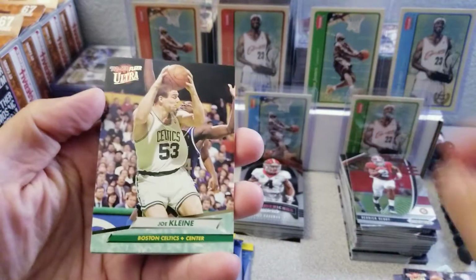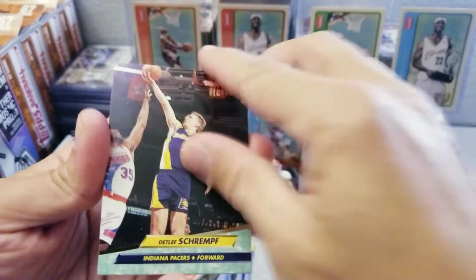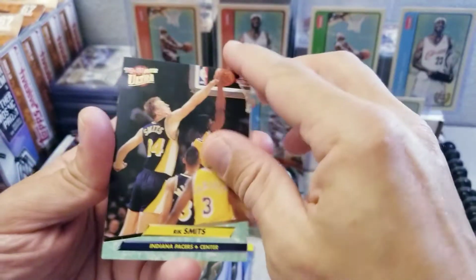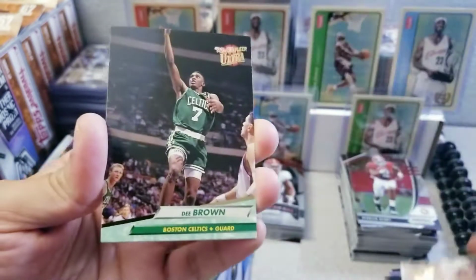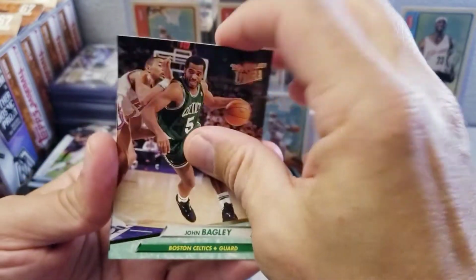Reggie Lewis, Joe Kleine, Kevin Gamble, Michael Smith, Cliff Robinson, Sedale Threatt, Ron Harper with the Clippers there, Rik Smits, Rick Fox, Winston Garland, Dee Brown, Dana Barros, John Bagley, and Terry Porter.